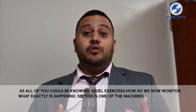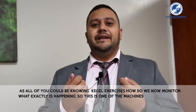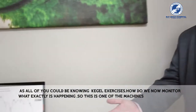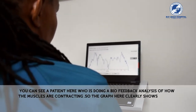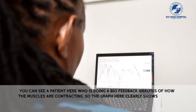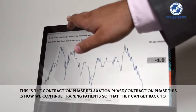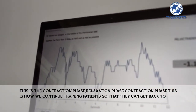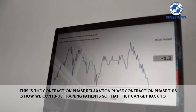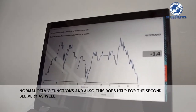As all of you could be knowing, the Kegels exercise, how do we now monitor what exactly is happening? So this is one of the machines. You can see a patient here who is doing a biofeedback analysis of how they're contracting the muscles. So the graph here clearly shows this is the contraction phase, the relaxation phase, contraction phase. This is how we continue training the patient so that they can get back to normal pelvic functions, and also this does help for the second delivery as well.